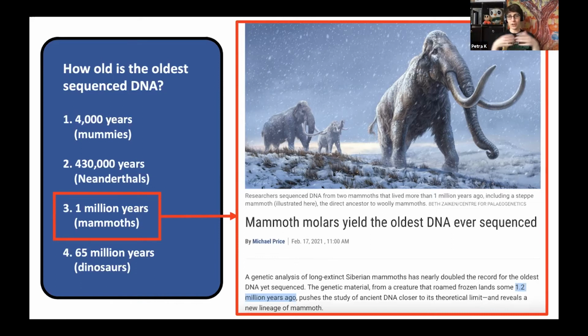Your organism gets encased in ice, and well, due to climate change, more and more of the ice is melting, and so we're finding more and more organisms encased in there. The other years here are actually, so 4,000 is the oldest mummy we have sequenced.